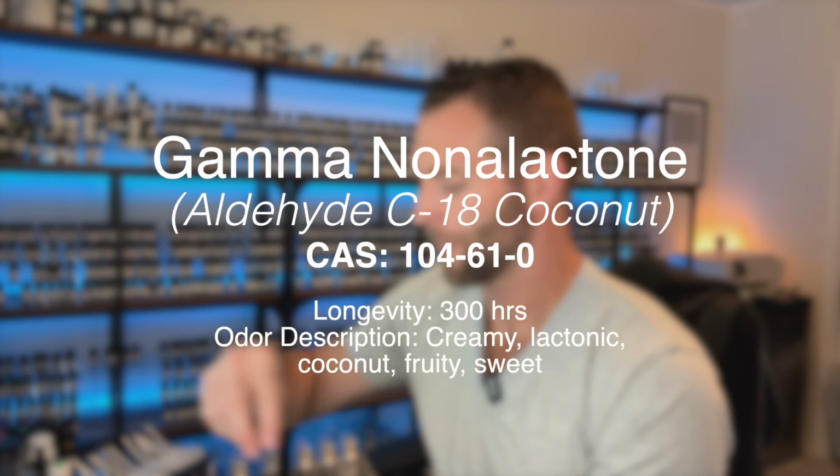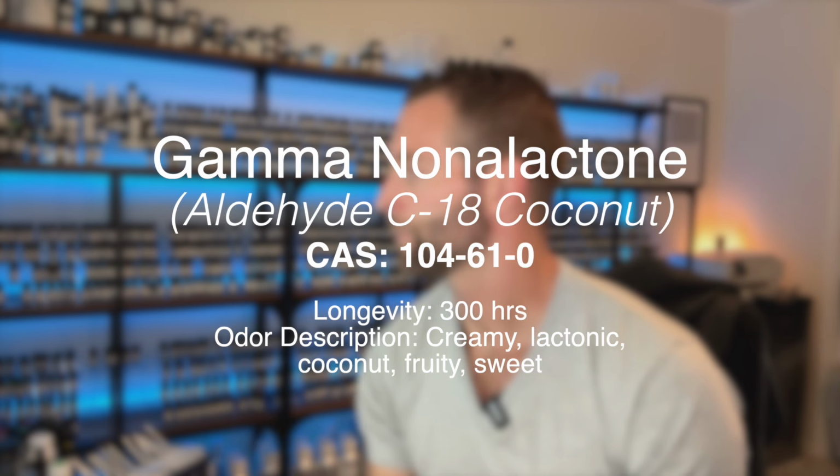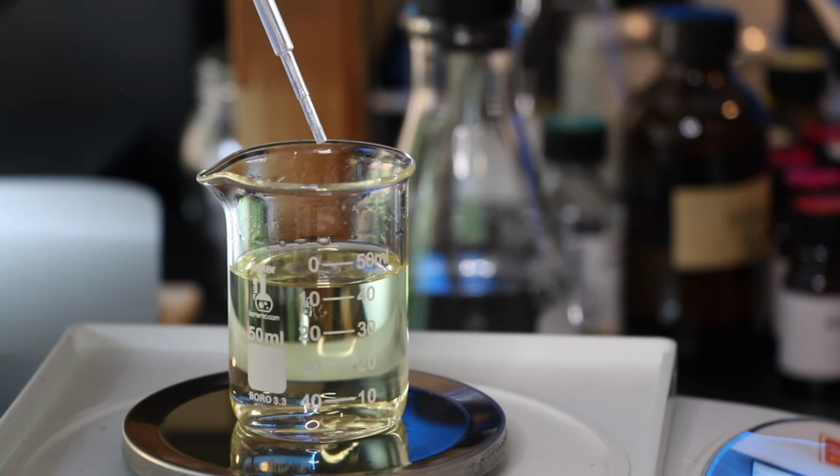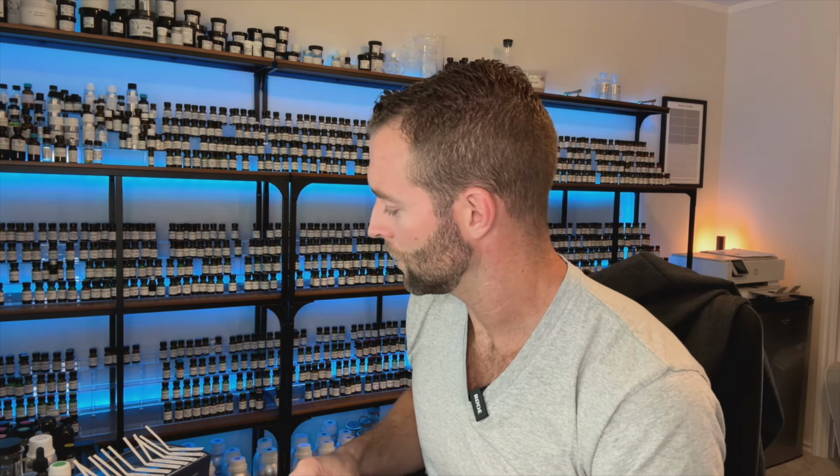And then next, we will do aldehyde C18, coconut aldehyde so-called, or gamma nonylactone. Now, if you're new to perfumery, I'd suggest you get both of these. You might be okay with just one of them. They do smell similar. The coconut aldehyde, so-called, gamma nonylactone, is a bit less fruity, a little bit less peachy than gamma undecalactone. But both of them are very lactonic. They're used in similar amounts in fragrances. So if you had to pick one, you know, just pick.